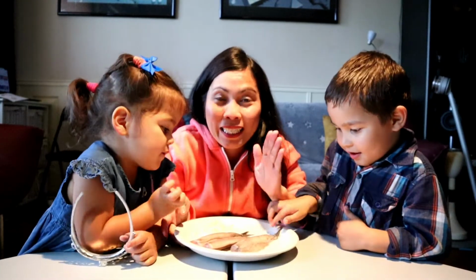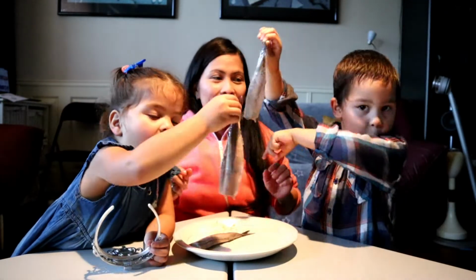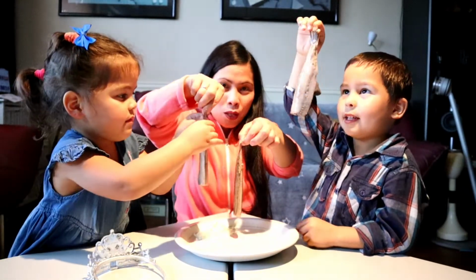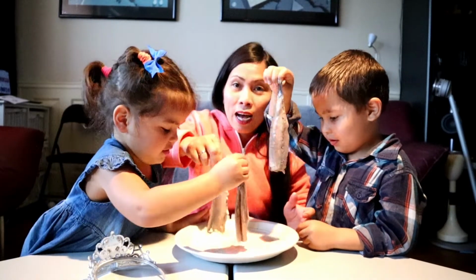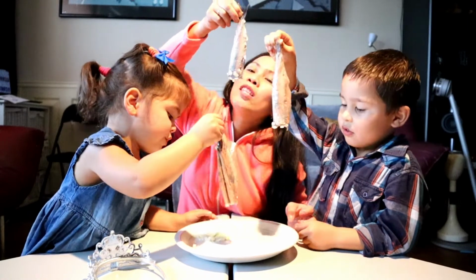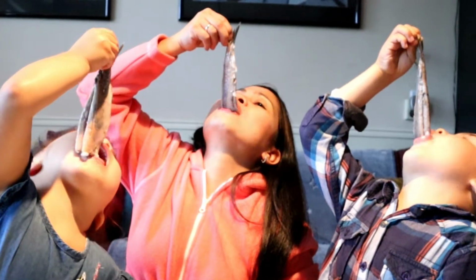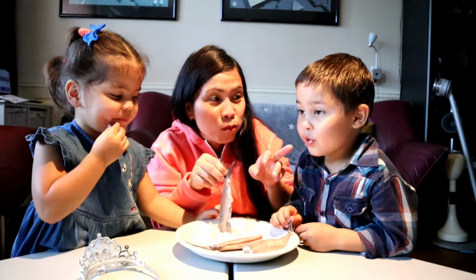So, I'm gonna let my kids try this. Now they will try this typical Dutch food. Go! And one, we go. Okay, so let's start. Now you dip it with the onion. One, two, three. Go, Helena. Eat it.